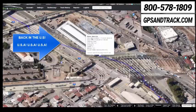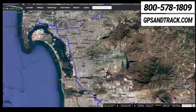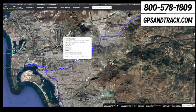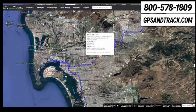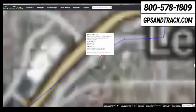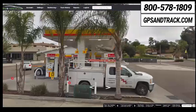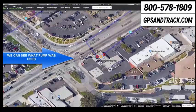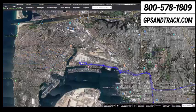So these will track in Mexico, Canada, the US. We're able to show the timestamp when we got out. So it's about accountability. And we can show another stop here where this is a gas station. We can see how long it was there for, what gas pump it was at. This could be a Starbucks, this could be a restaurant, this could be a bar, it could be whatever. So especially if you're trying to monitor, make sure everybody's doing their jobs.